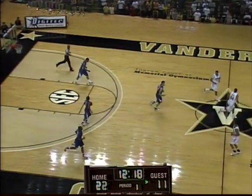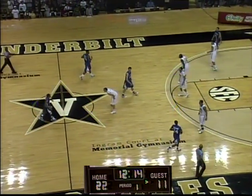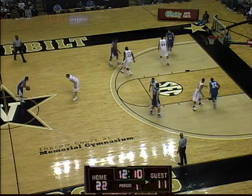Taylor could have been called for over the back there, but the Blue Hose are coming the other way. And Taylor has got that fist up in the air saying, I need a breather. He's had a pretty good 8 minutes. Tell you what, he has.